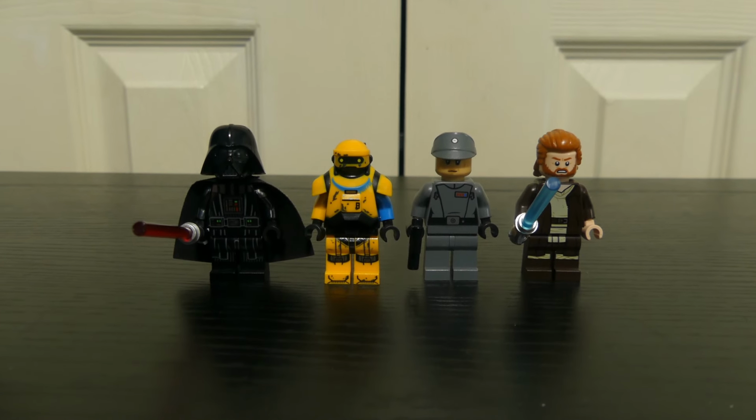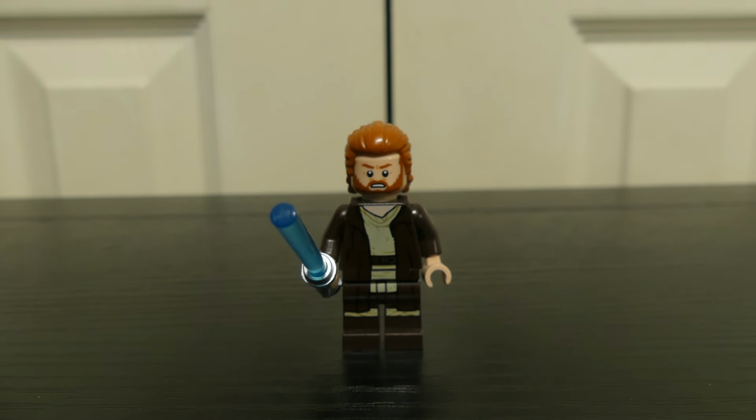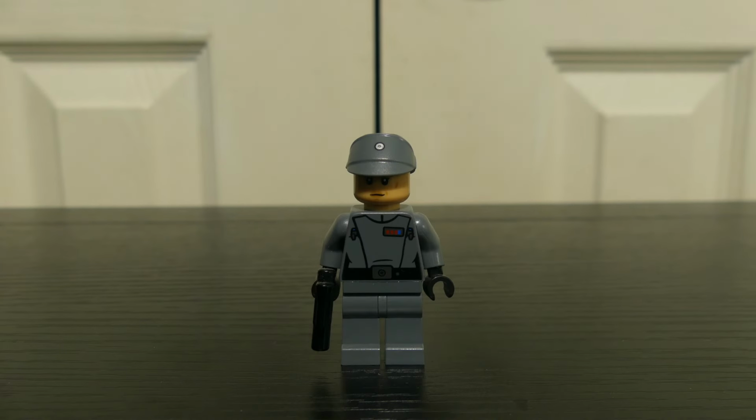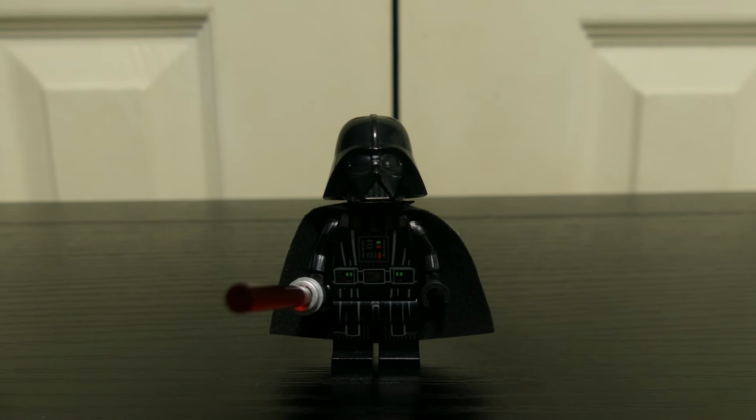And I also don't even have the set built anymore, because I broke it down for parts. But the Obi-Wan Kenobi is pretty cool, I guess. I think I've gotten better ones since then, but it's alright. Ned and Tala are pretty cool, I guess, but they're just not very desirable characters. And at the time, it was my very first Darth Vader I ever got.